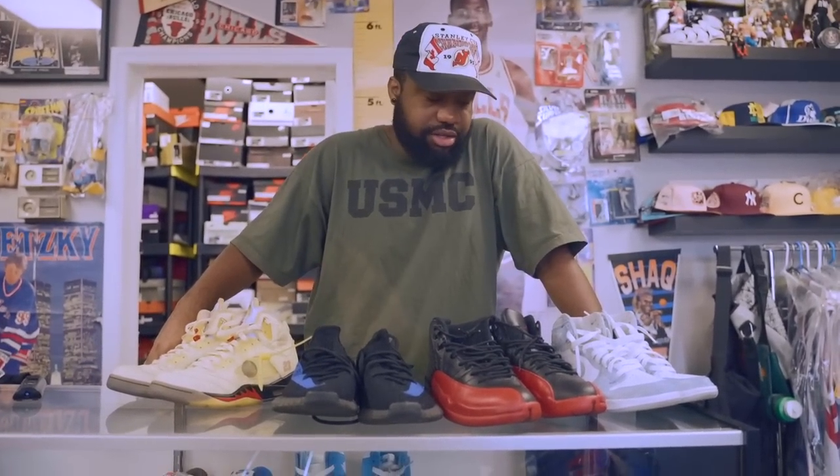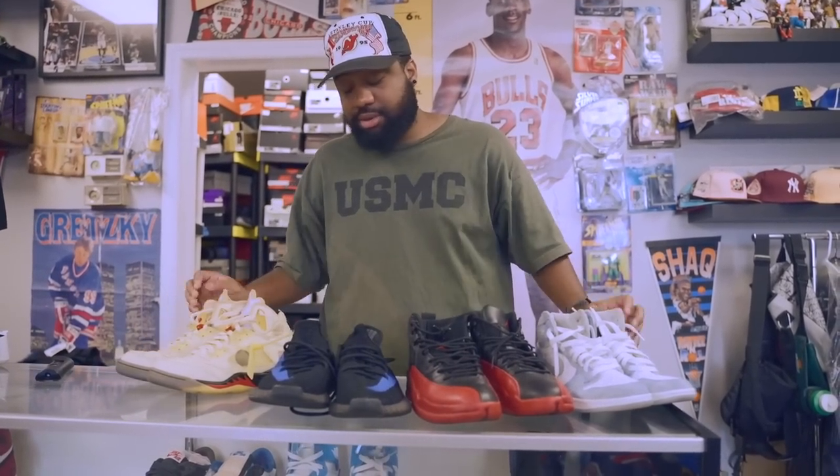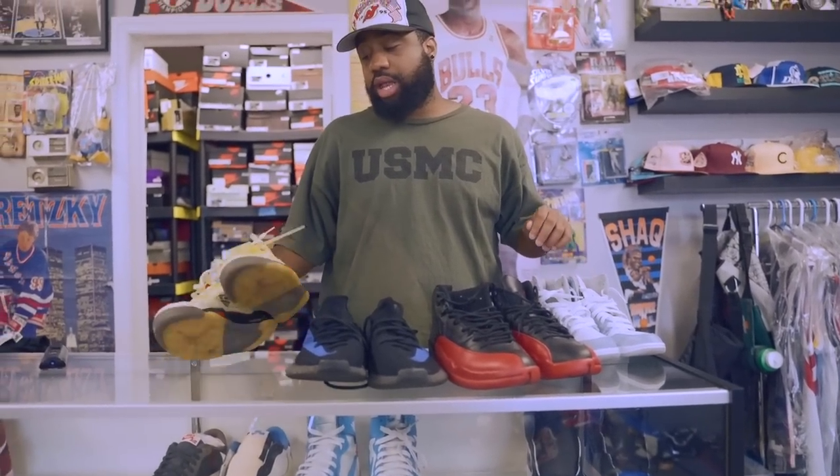Today's been a little bit crazy with the buying and stuff like that. Just a lot of stuff. Looking at this stuff, it's chopped, especially these two. But again, it's Off-White. Someone would pay $250 for these. So that's kind of my thought process on that.